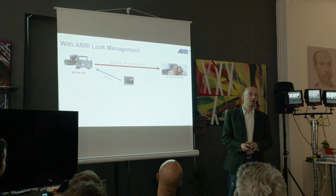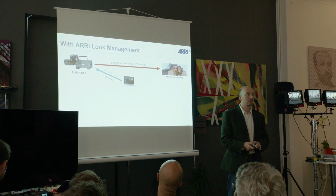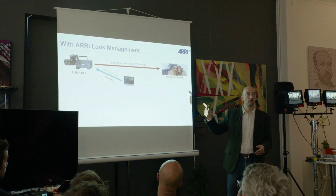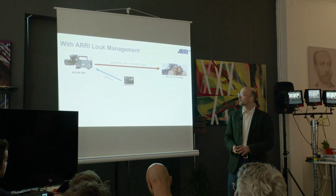So with this new look management with the ALEXA SXT, the laptop talks directly to the ALEXA. There's a LUT box essentially built into the ALEXA. And then you can get a graded Rec. 709 or even Rec. 2020 image out to your on-set monitor.